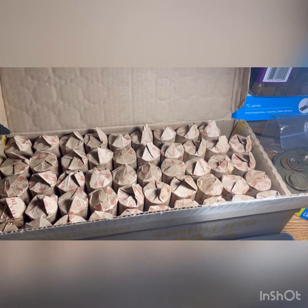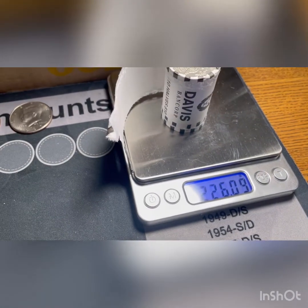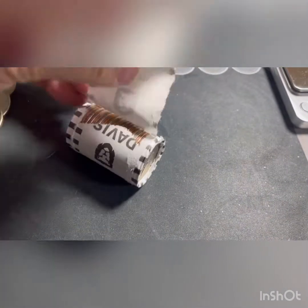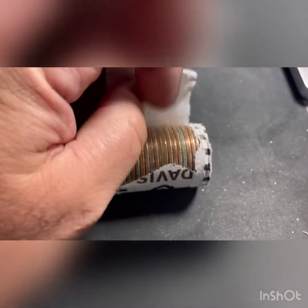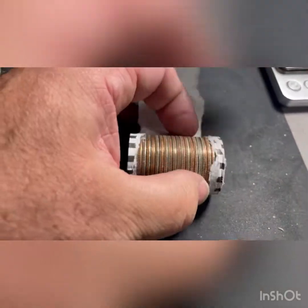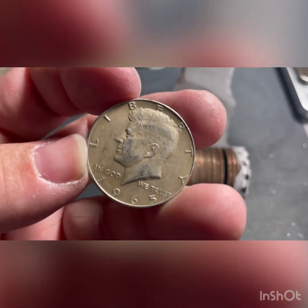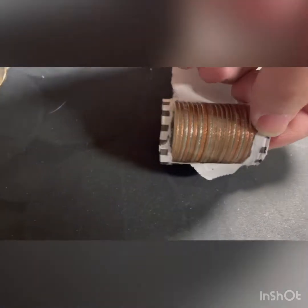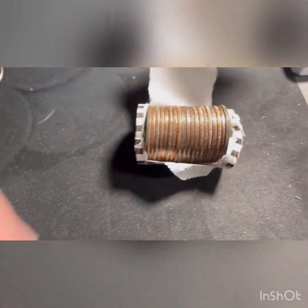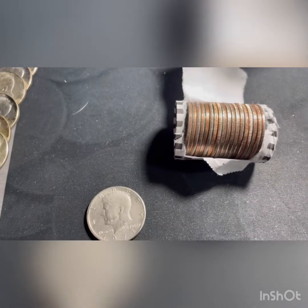Well, we're hoping for last roll silver luck. We got one that's 226.09, and unwrapping it, you can see it right here. About fifth from the end, and we got a 1965. So look at the other edges of this. Doesn't look like anything else is silver. So we're just gonna go ahead and do a wrap up.